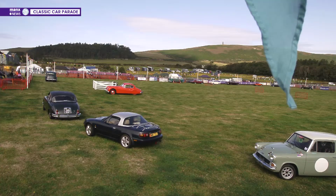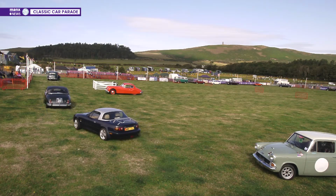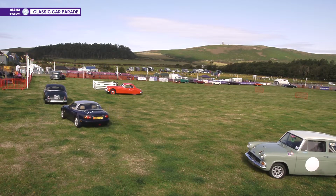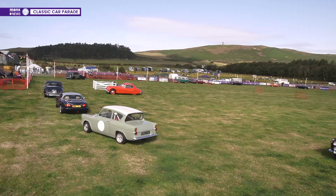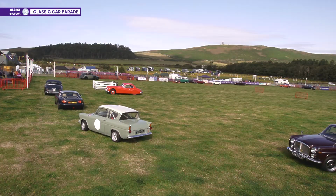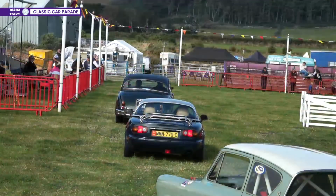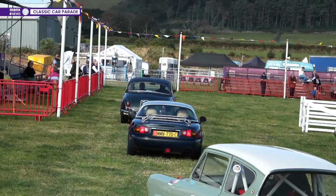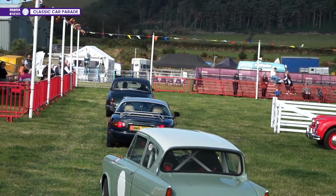Now following the Rolls-Royce, we've got a Daimler V8, 2.5 litre V8, very similar to the one that was on display and driving around earlier on. This is earlier, it's called a 2.5 litre V8, not a 250 V8. Same car, more or less, same engine, built on what looks like a Jaguar body.